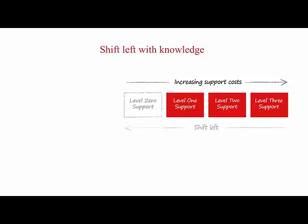Organizations have a first, second, and third line of support. You all know that the cost of resolving an incident increases as you move further along to the right. We meet many customers who want self-service. They are used to searching for answers on Google or YouTube. In fact, some of them may not even want to call the support at all.